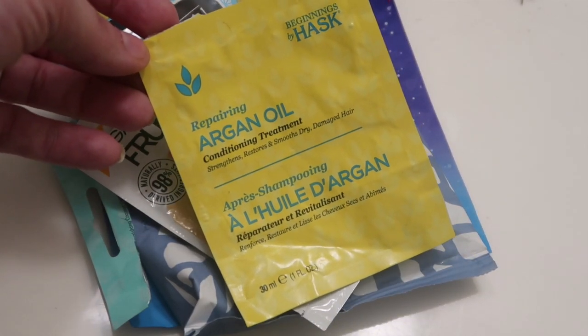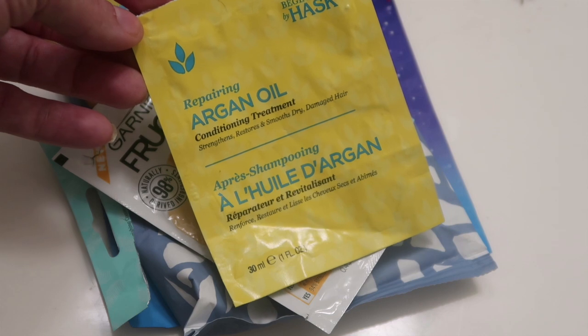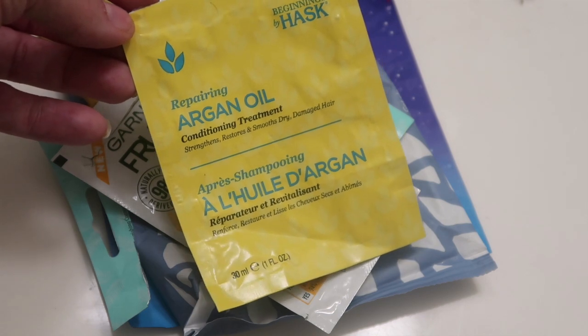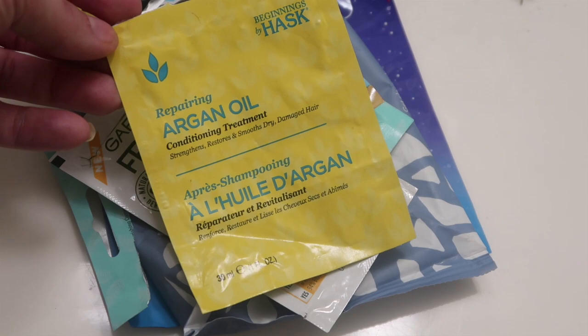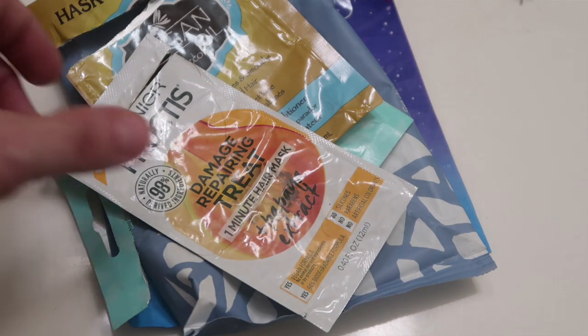And this yellow one is my favorite. It smells like oranges. It's so citrusy, and this is the repairing argan oil, and I 100,000,000% see a difference when I use this in my hair. They sell this at Walmart, and I know it's on Amazon, so I'll make sure to link anything that you guys may be interested in on my Amazon store. But I absolutely love this stuff. It's amazing. It works really, really good.